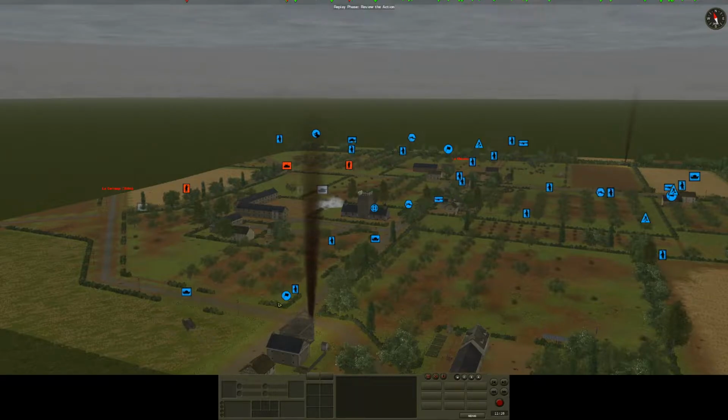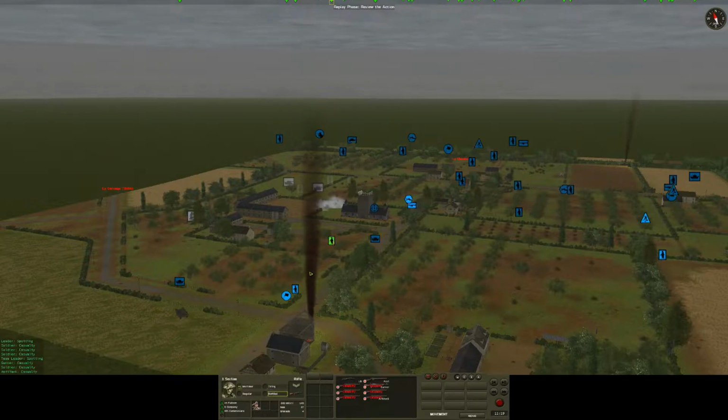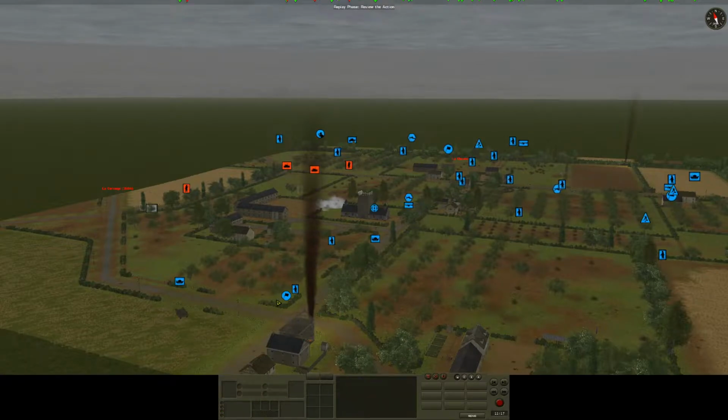Yeah, I was going to say, we did have trouble with the machine gun team here. It looks like we've cleared those guys out. We did have some eyes from the remnants of a section here. And these guys look like they've been killed, which is good.